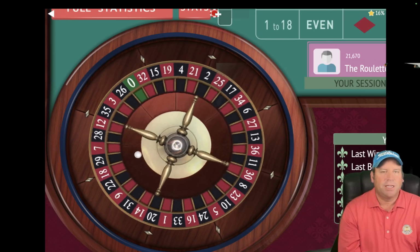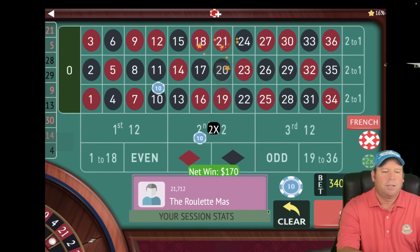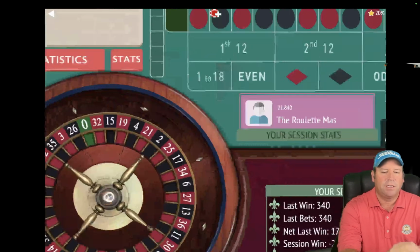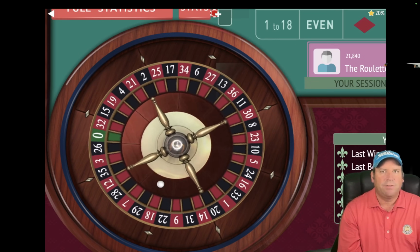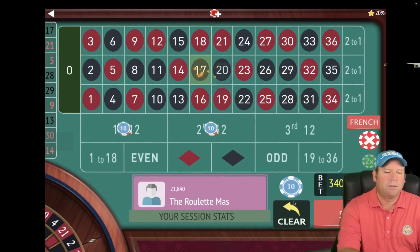And let's see what we get here. There's another win. That's a 21 red. Eventually you'll go on a run. You never know how long it's going to take. We're minus 250, but eventually with 24 numbers you'll go on a run, and you have to have the bankroll to last until that happens. That's a 17 black, and that's a win.